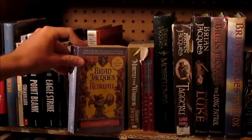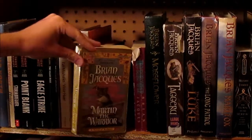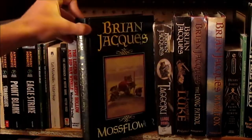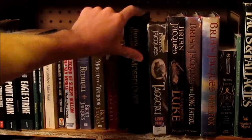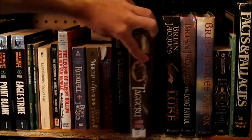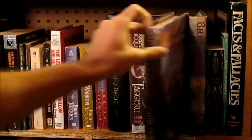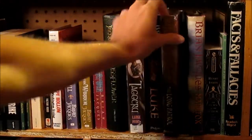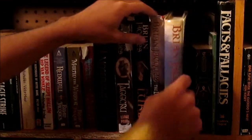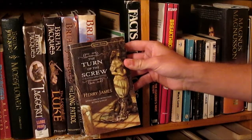I have Redwall by Brian Jacques. I also have Madame Mayo, my brother's reading that right now. Martin the Warrior, Brian Jacques. Mossflower, a really nice leather-bound edition of Mossflower. Taggerung, whoops, a really bad edition of Taggerung. Legend of Luke. The Long Patrol, and Marlfox, all by Brian Jacques. So we have The Turn of the Screw and Other Short Novels by Henry James.